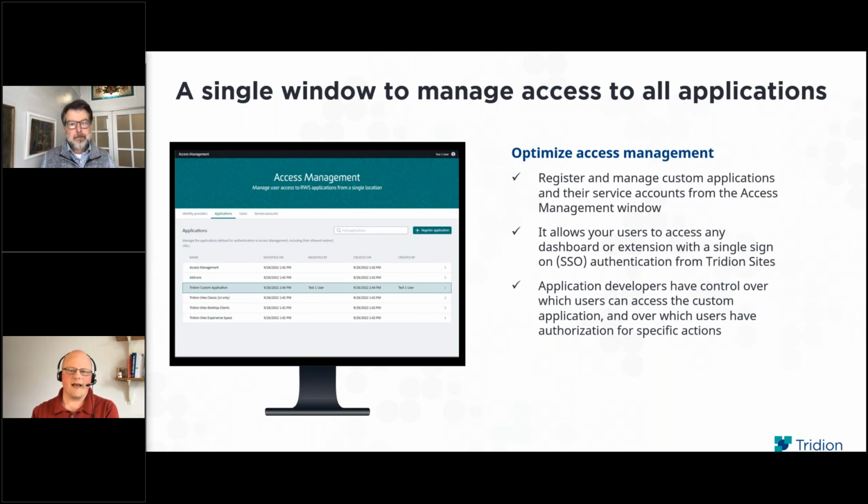And of course, it can be a security risk if people end up using an easy password because they don't like doing these things and so on. So you want to really minimize that. You want to have a true kind of single sign-on experience. And that's what we've now enabled with access management. So you can register your custom applications and make them work with access management as well. And so you have full control over who can access this and which specific actions are allowed as well.